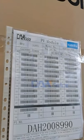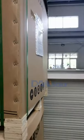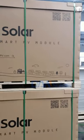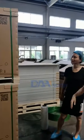Yeah, I can be a guide next time. So this pallet is 31 pieces. Usually we stack two pallets together to make full use of the container space.